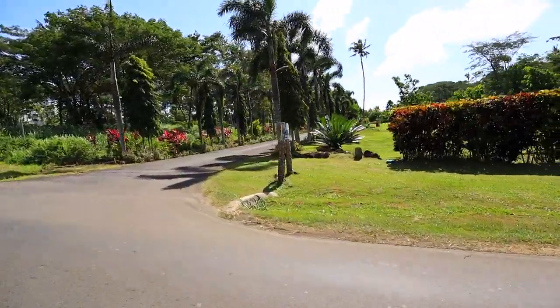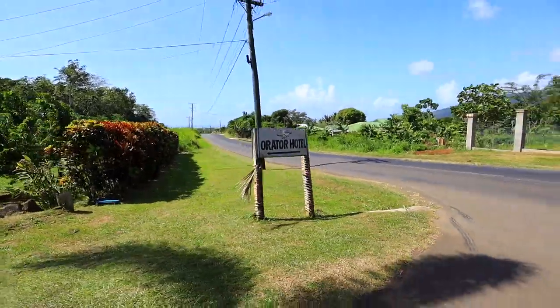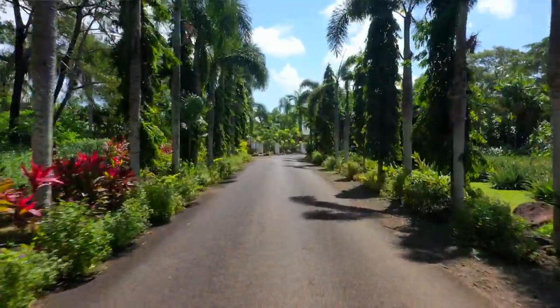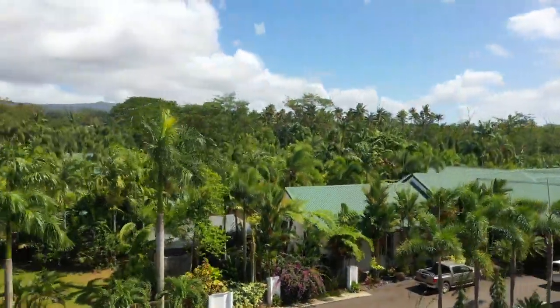When you pull off the main road into the Orator Hotel, you pass by their little tiny sign. It's an unassuming sign. It just doesn't quite match with how nice the hotel is. But as you drive in, you drive by these massive trees, and then it opens up into this big parking lot where you can enjoy the lush property.